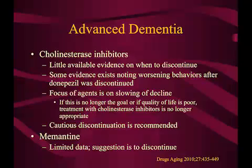But the main focus of the cholinesterase inhibitors is slowing the progression of disease or slowing of decline. If that is no longer the goal, or if the quality of life is poor, then treatment with cholinesterase inhibitors is no longer appropriate. Now, at what point of time is that? I don't have an answer for that. I would argue that if somebody is bedbound, if they are not recognizing people, if they're not communicating, sleeping most of the day, clearly that one, it's inappropriate to use.